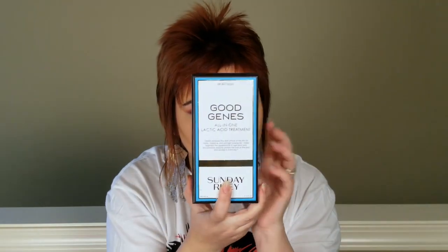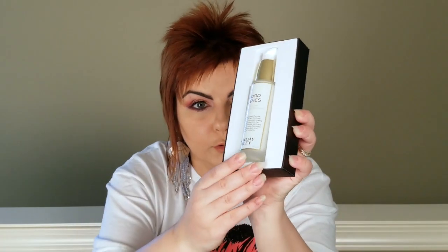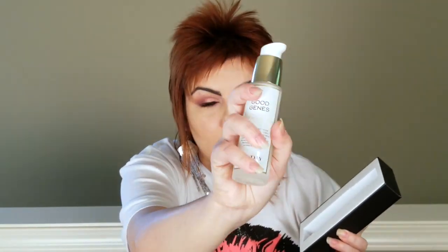This is the biggest size. I've never had this particular size before. This is what it looks like. This is 1.7 fluid ounces in this bottle. As you can see, it's quite large. I'm really expecting this to last me a long time, and what I'll probably do is start a log with the date when I started using it, use it every day, and see how long it actually lasts.